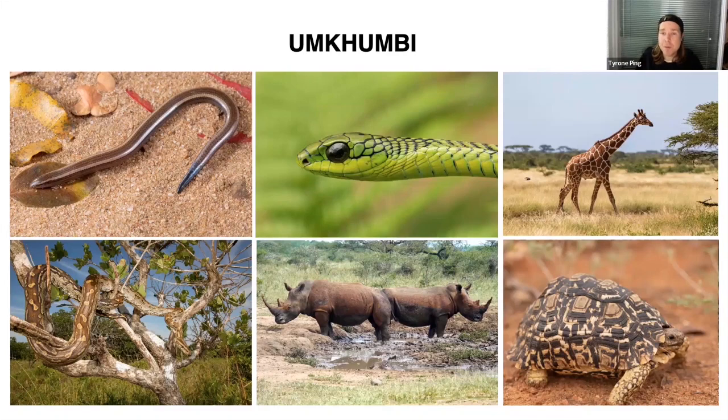Another beautiful thing about the region is in KwaZulu-Natal, we have the largest venomous snake, that being the black mamba. We have the largest non-venomous snake, being the Southern African python. And KwaZulu-Natal is also home to the smallest species of snake in South Africa, which is the thread snake, a snake that measures only about 15 to 18 centimeters in length.